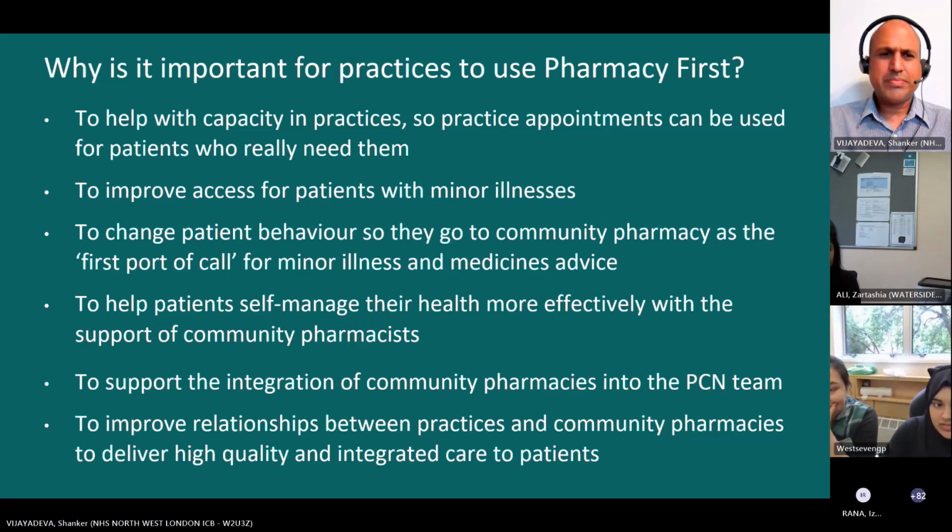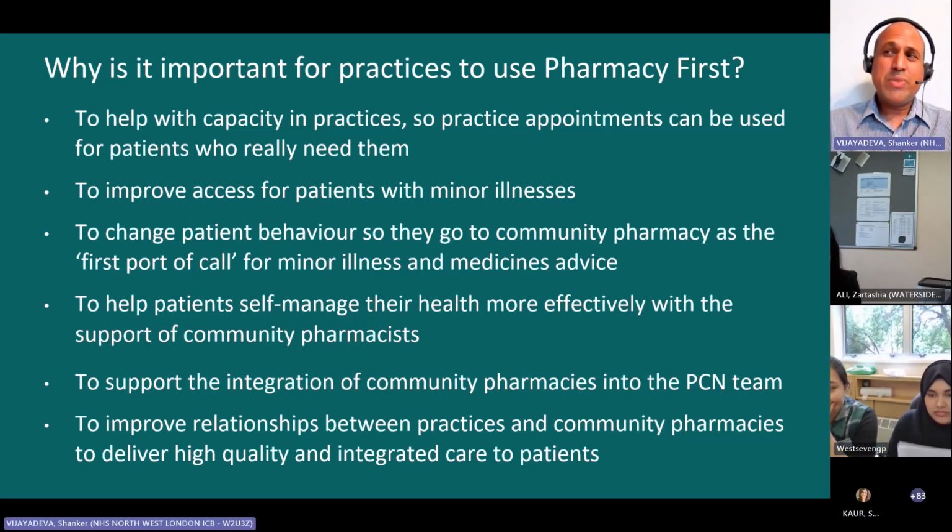Yes, Shankar, sorry. I joined late, so this might have been covered. The pharmacist patients, do they have to pay for their medication via either of the 2 pathways? If they normally pay prescription charges, then yes, they would pay the prescription charge. If they didn't, then it would be as normal. Sure. Okay. Thank you.